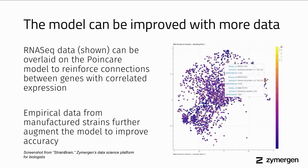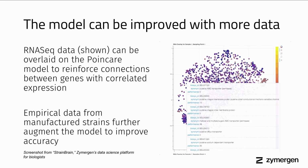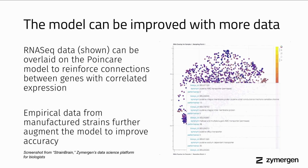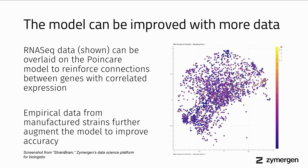We can also improve this model by doing empirical tests on the organism. And so here you can see a visualization of RNA-seq data that shows how genes have been expressed in the fermentation environment. And we can layer this information on top of the network map that we create in the Poincaré space to further improve the accuracy or the understanding of relatedness between genes.